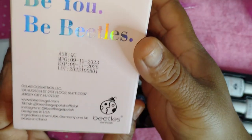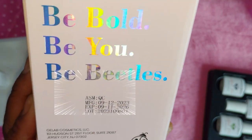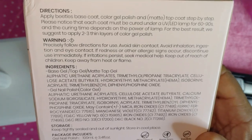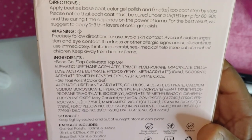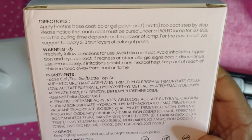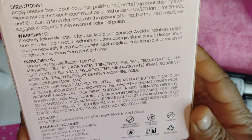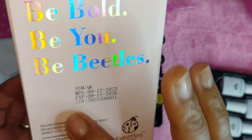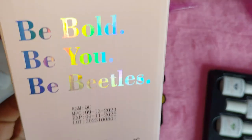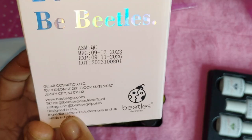All right, so this is the manufacturing date and the expiration date. They expire in 2026. Honestly, I'm not even gonna lie, I don't think polishes expire. I just think they get thicker over time, especially if you don't take care of them. Because you gotta think about it. Nail shops, they have polishes for years. I feel like this is just like a food and regulation thing where they want us to constantly buy. But yeah.